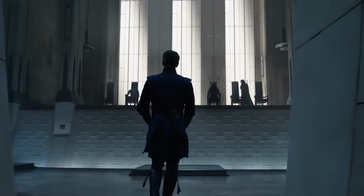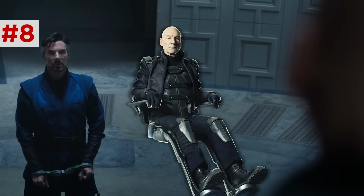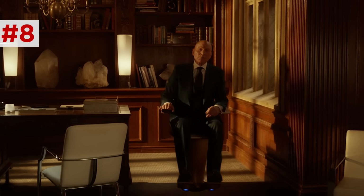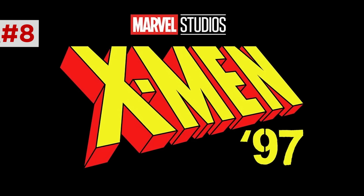Then as Strange faces the Illuminati panel, the back of Charles Xavier's head slides forward in the foreground, that smooth motion indicating that he may be sitting in a hover chair as he did in the revised timeline at the end of Days of Future Past, and of course in the 90s animated series, which is coming back as X-Men 97 to Disney+, and this Charles may be a live-action version of that character.